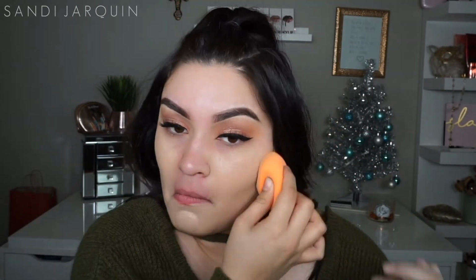I apply more of the matte one, you guys, the matte and poreless foundation, the Fit Me one, and then I apply just a little bit of the Elixir one just to give it that glow, and then I mix them both together like this on my hand, and then I go ahead and place it on my skin. So I'm gonna go ahead and apply my concealer, you guys, and then I'll just set my foundation.